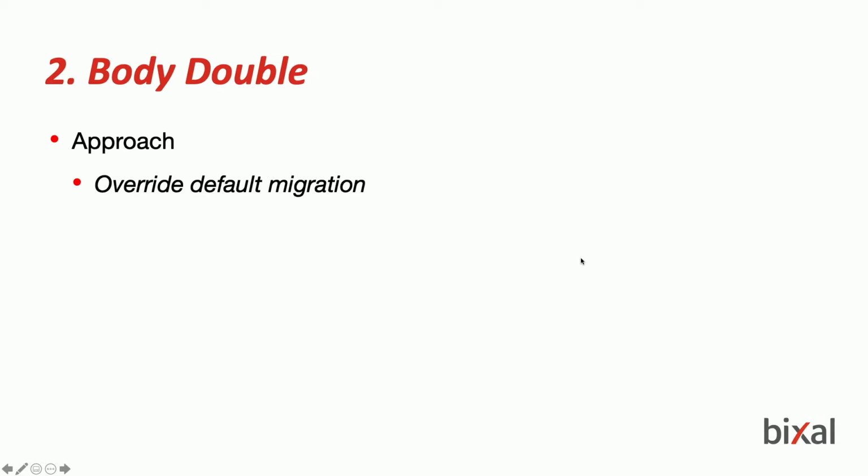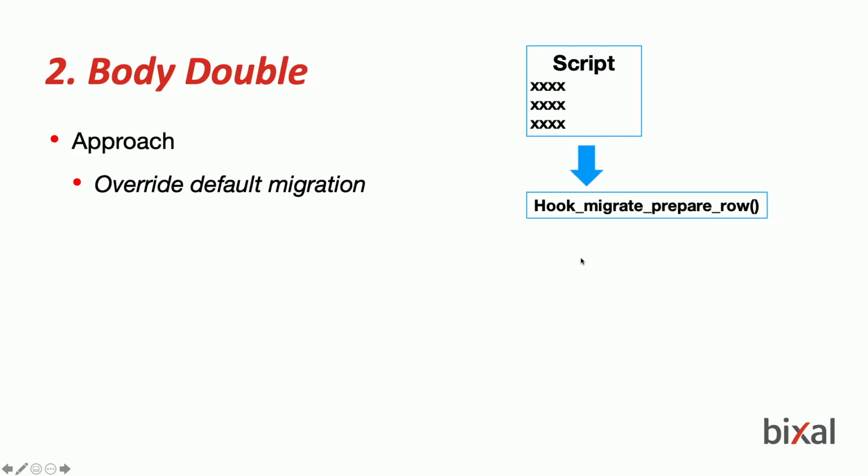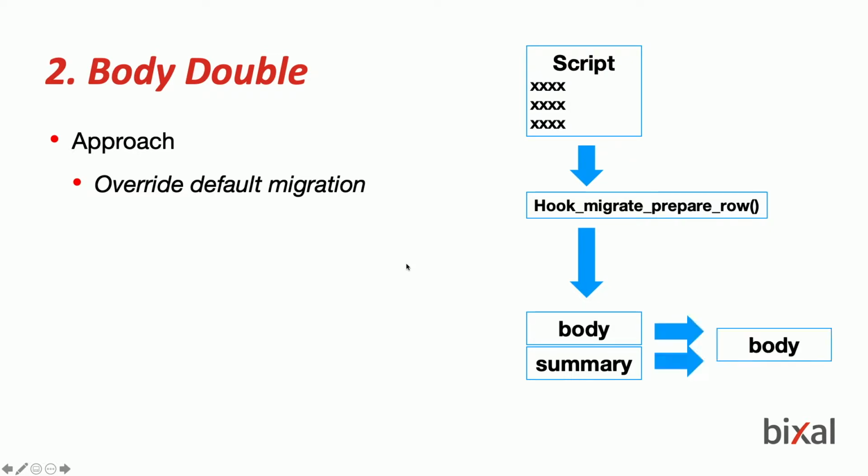So the approach was to override the default migration. And in this case, to use hook prepare row. So hook prepare row tells migration that I want you to look at my code and use it to prepare the row that you're going to be processing, rather than just going strictly by the script. So in this case, we're going to take the body field and summary field and stuff them both into the D8 body field.